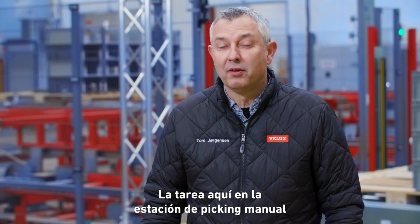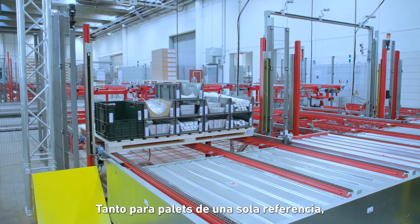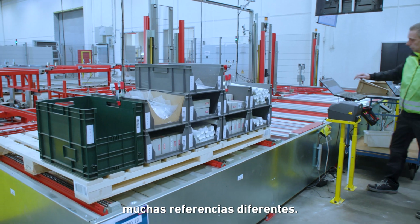The task here at the manual pick station is actually to pick from different platforms. And it's both for single SKU pallets, but also what we call mixed pallets. It's a pallet that contains a lot of different SKUs.